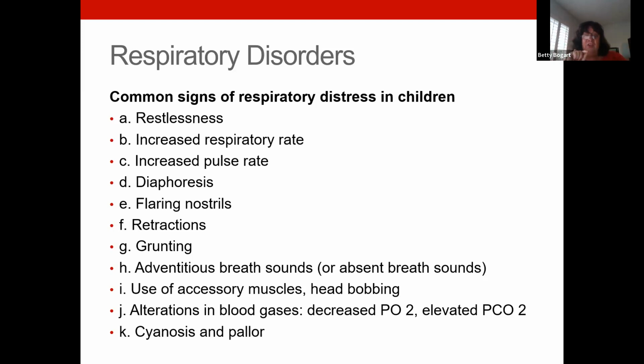And in infants, your younger ones, at the end of a breath, you'll hear a grunt. When you have a young child, baby, who is flaring nostrils and grunting, that child is about to code on you. So that child needs immediate medical attention, okay?